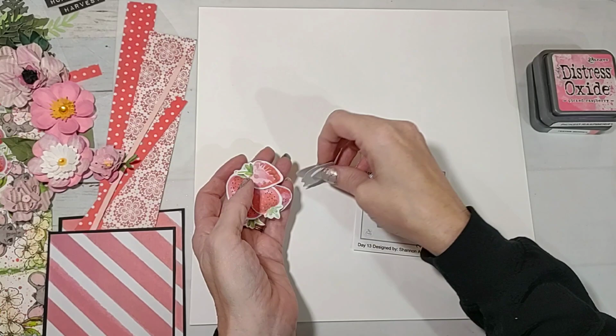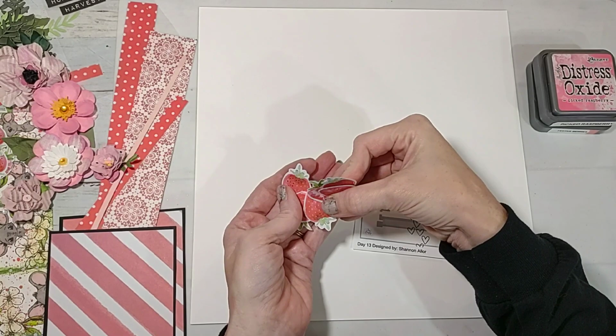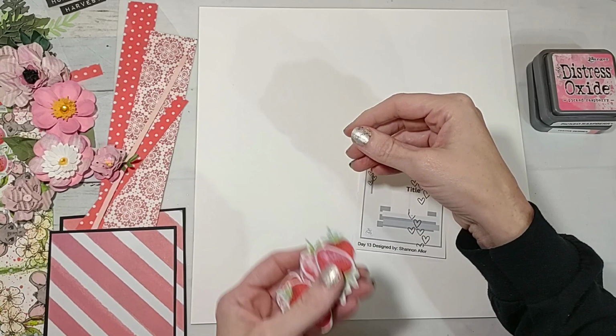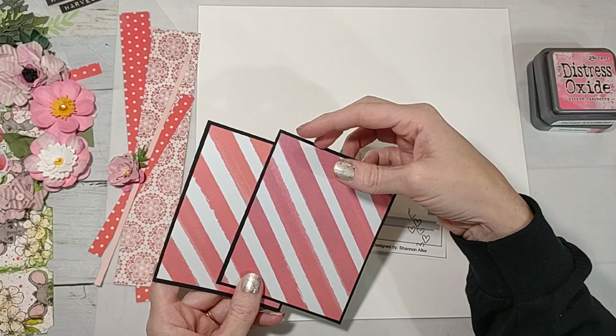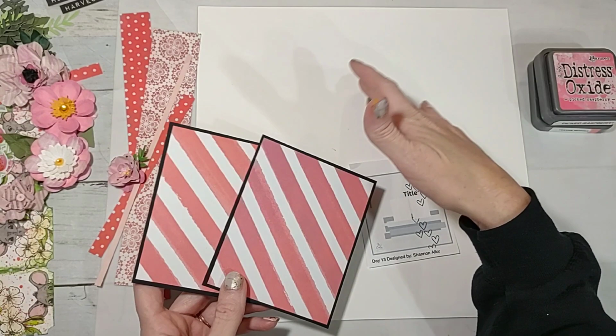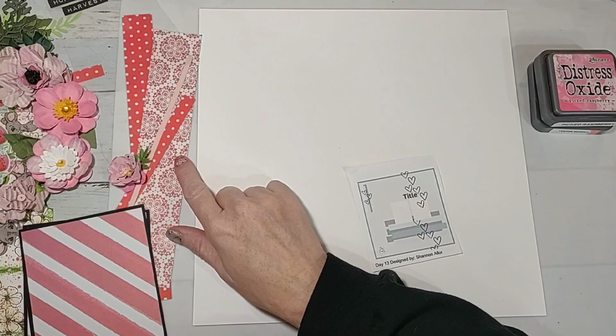But these are just strawberries that I fussy cut from a paper. It was just all strawberries, which would have been really hard, I feel like, for me to use. But to actually cut them apart and use them like that works out a lot better. And this is a sheet of paper, I believe, from the same pack as that. I want to say it's a Michaels pack, I think. I've had it in my stash for a while.